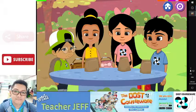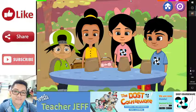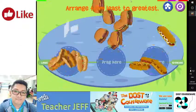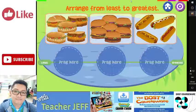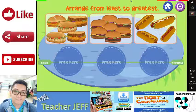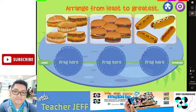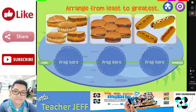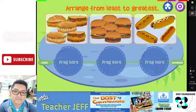Let us arrange our sandwiches. Let us do it from the least to the greatest. Can you arrange the sandwiches from the least number to the greatest number? Arrange the set of sandwiches starting with the least number to the greatest number. Once you are sure of your answer, click on the Submit button to find out if your answer is correct.